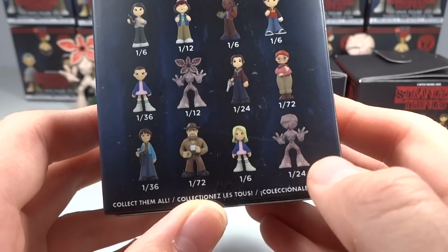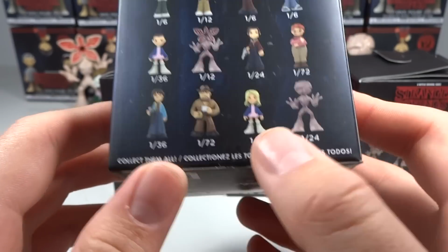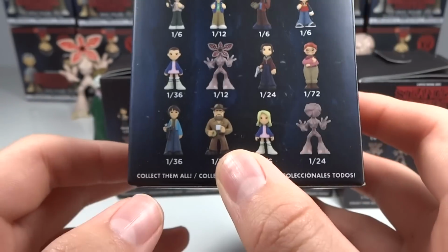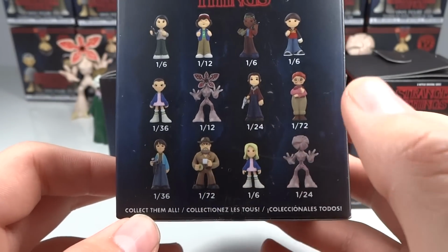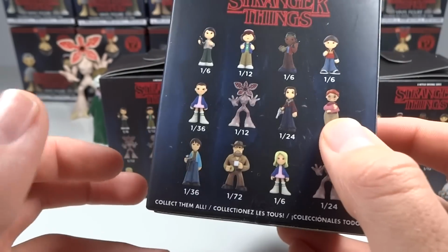This one won't move at all. This one will move a bit side to side. It won't move up and down though. Then Hopper is really heavy as well, but he'll move in the package. So that's basically how you can tell him. Barb is very similar to Hopper. She's heavy, and she moves in the package.